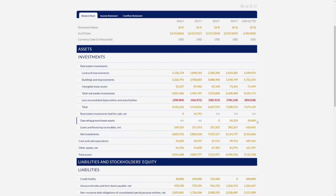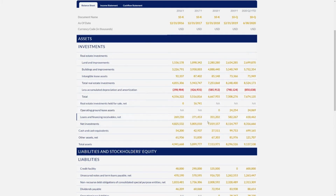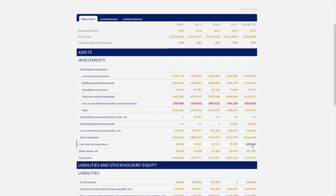So then I think their cash is the other thing you want to look at, and we'll jump over to the cash flow statement here in a minute. But you can see that their cash and cash equivalents have been doing fairly well, right? They have been growing that mostly, right? There probably was a big investment during this year. And then through Q2 of 2020, they actually have quite a bit of cash.